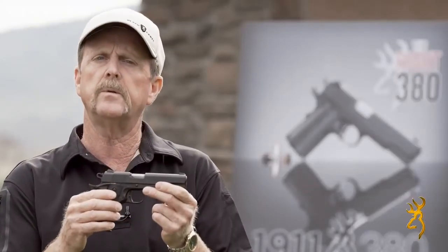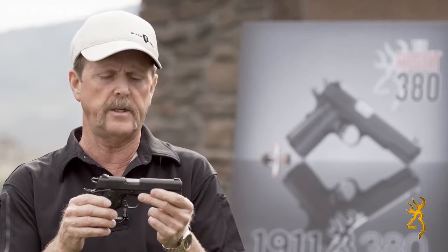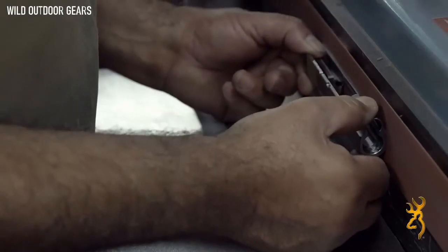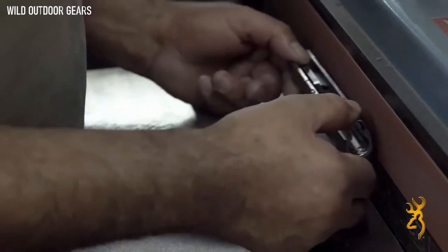But the first question that was asked when we introduced this little gun was, when are you going to come out with it in a centerfire cartridge? Well, here we are in 2014, and we're very excited to announce to the world that we're introducing the 1911 380 Auto. Not only is it a John M. Browning designed handgun, it is a John M. Browning designed cartridge, which makes it even cooler.